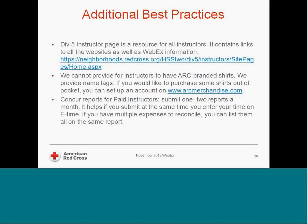So a lot of times instructors will ask, can I put my T-card expense and my personal vehicle expense or my mileage on the same report, because one is paid back to the credit card and one is paid back to the instructor. And the answer is yes. You can put both of them on the same report, and the system will determine based on the code that you use where the money should be put.